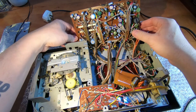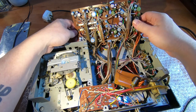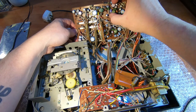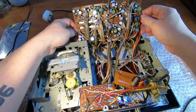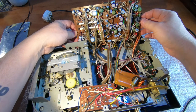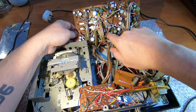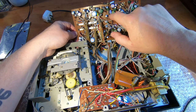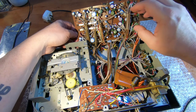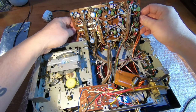Just move this main circuit up and out the way so I can get to the capacitor. And the amount of electrolytic capacitors on here is crazy. Look at them all. There must be dozens on there. Not many integrated circuits. See one down here. That's a Dolby one. And that one's a Dolby one. I think that's it. There's two integrated circuits, and they're both the Dolby noise reduction.